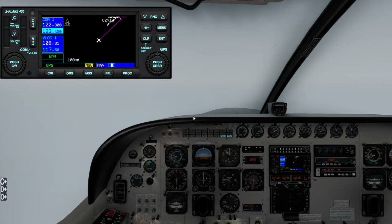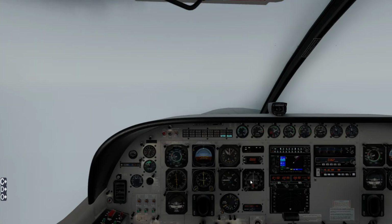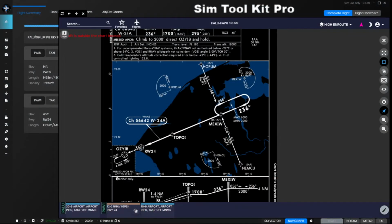Now, as you can tell, we're in the clouds. This isn't boding well for how long they're going to remain. May have to go to KVOC here. But let's get into the arrival real quick here.